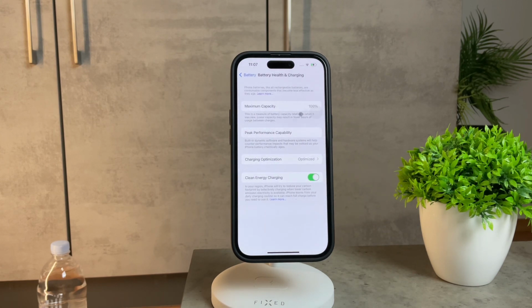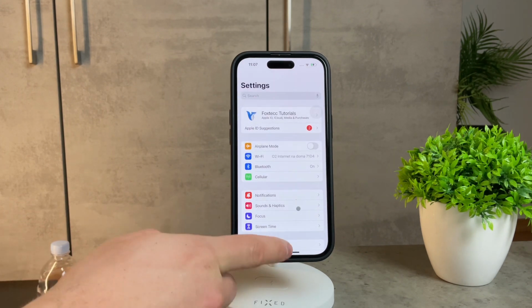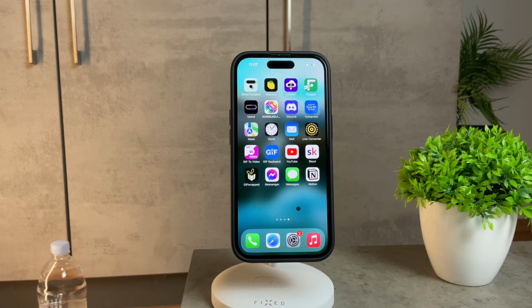Now, here's where things get a bit more serious. If the previous steps prove ineffective, it's worth considering the possibility of a hardware problem. However, unless you're a professional, determining hardware issues can be challenging. In such cases, it's recommended to consider sending your iPhone for repair, either through Apple or a trusted third-party service.